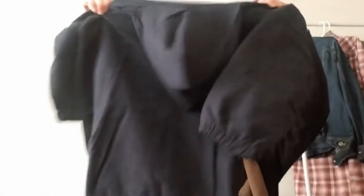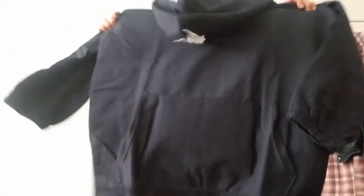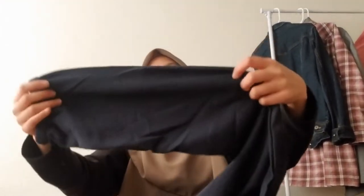Okay, next baju adalah sweatshirt juga. Sweatshirt ni just macam I wanna have like sweatshirt yang macam cool macam tu. Dia ada tulisan kat belakang. Cool lah tu. Sebab ada tulisan ni lah.